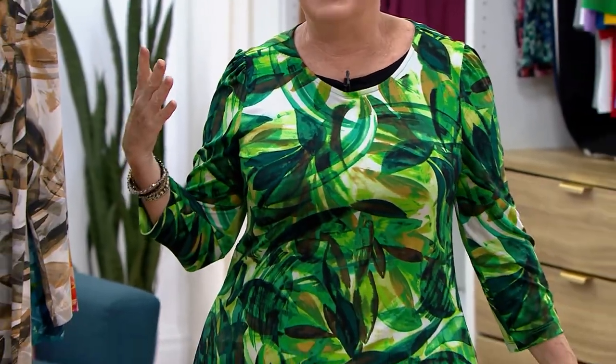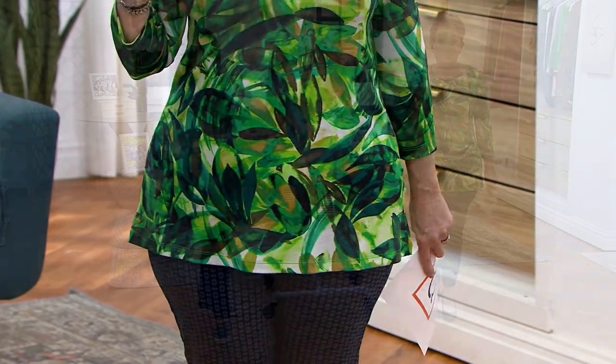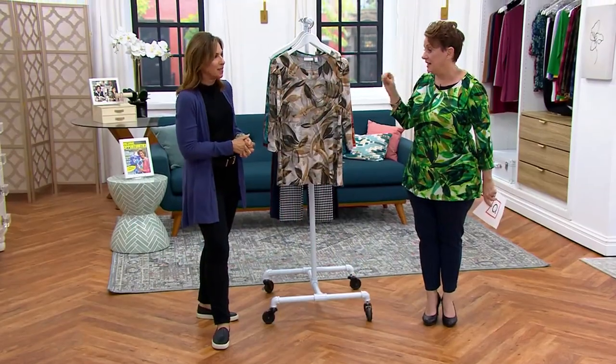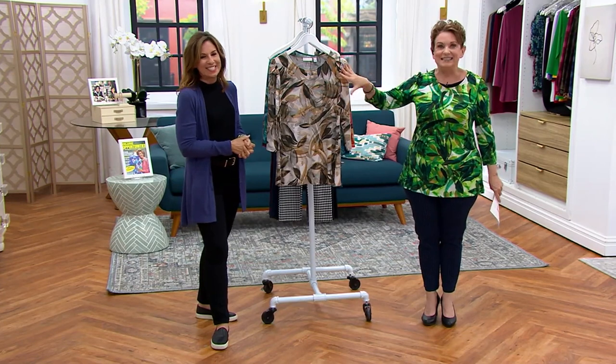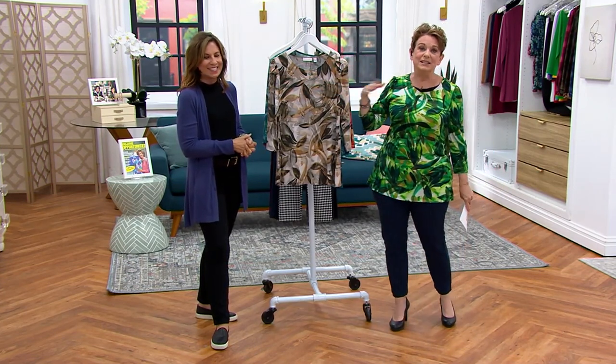To print it is more expensive, but there's just something about it. And we have far more solids than we do prints. So when you find one, I will very often get at least two, if not three, because it's a different colorway, and even the same print gives you a different vibe.